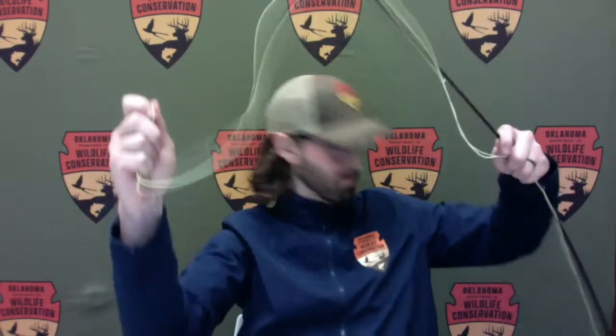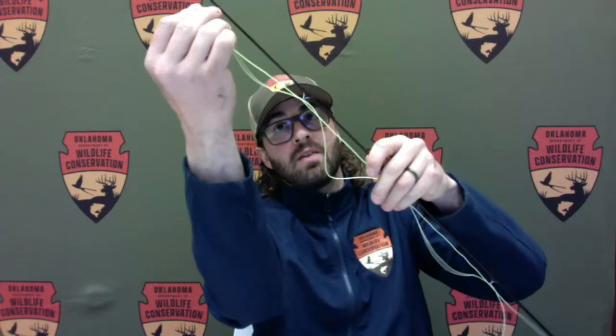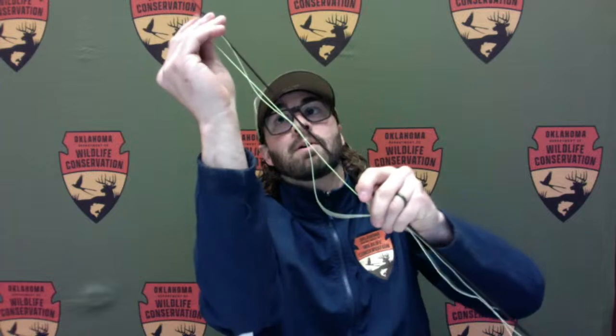And then once you start to get towards the top, you can start to pull a lot of that excess that you had so you don't end up with too much fly line off when you go to tie on. And you just work that all the way through every single one of those guides, making sure that you stay on the bottom side. Don't accidentally wrap it around the rod deck or you're going to run into some problems.